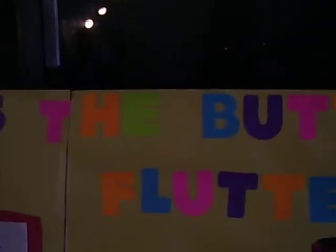And this one is the jar feeder. In this picture, it's decorated with red construction paper. And, as you can see, I've tastefully decorated my poster board with colorful construction paper and a little creative title, As the Butterfly Flutters By.